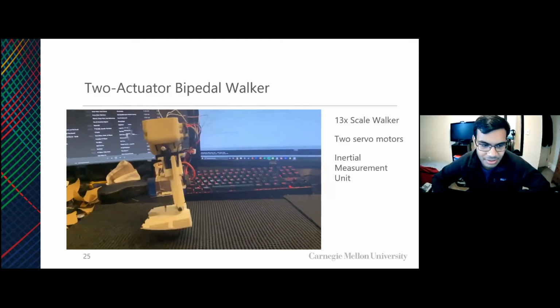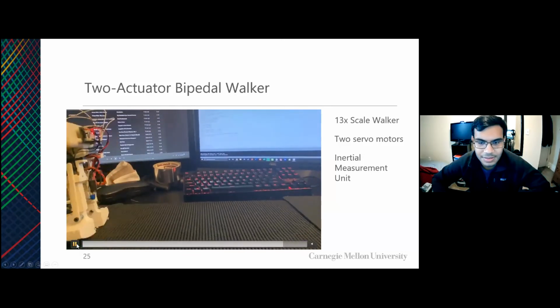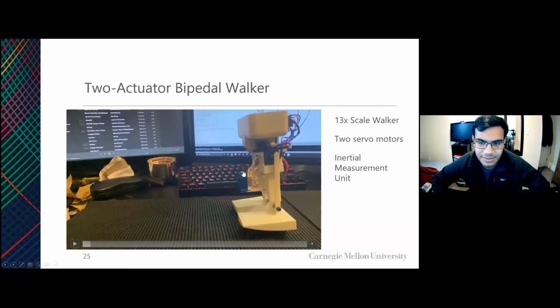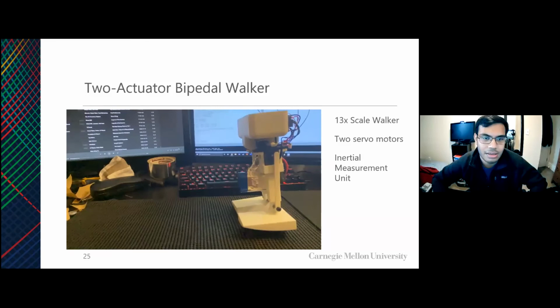So you can see that the robot is essentially tilting forward, and that is because of the offset between center of mass and center of pressure. So essentially, the robot is leaning forward at all points, and because it's leaning forward, once you gain clearance, the leg wants to swing forward. So that was a big part of the robot design.